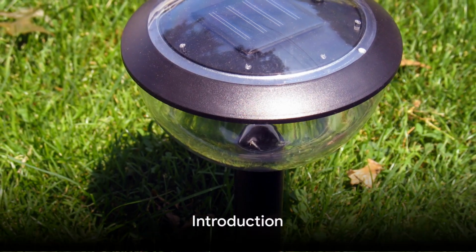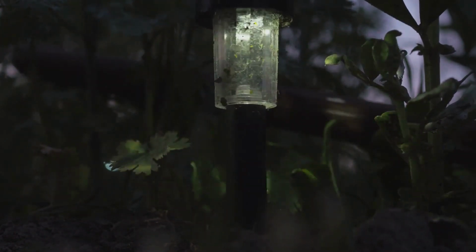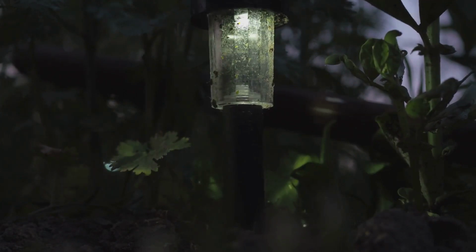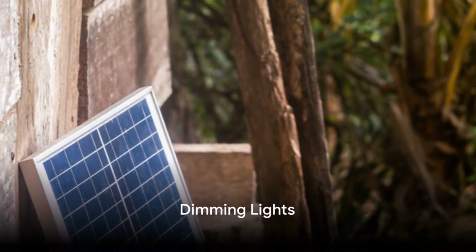Ever wondered why outdoor solar lights sometimes lose their luster? It's a common question that many homeowners grapple with. So today, let's delve into the world of outdoor solar lights and unravel some of the most common problems they present, along with their solutions. First on the list is the issue of dimming lights.